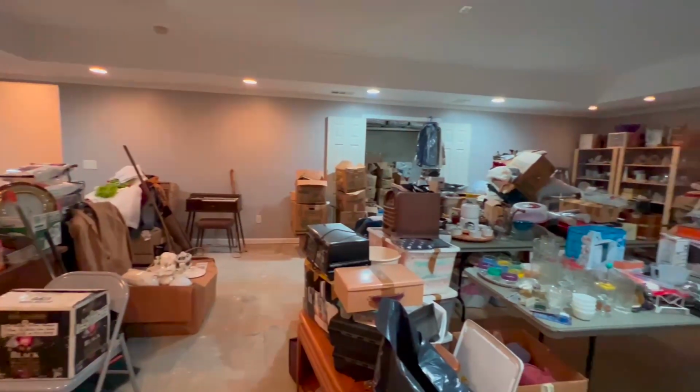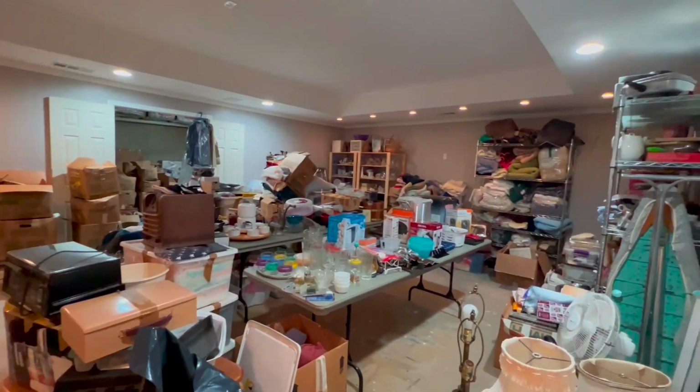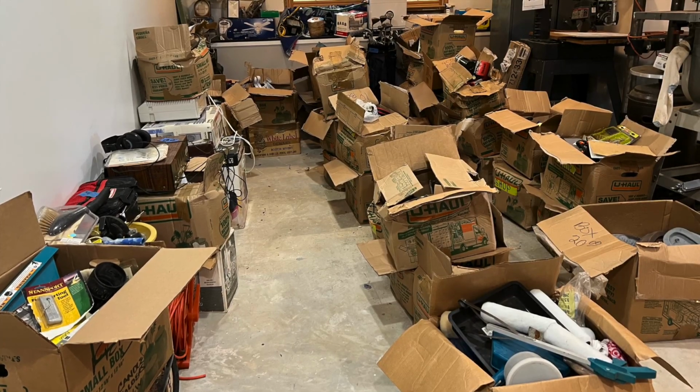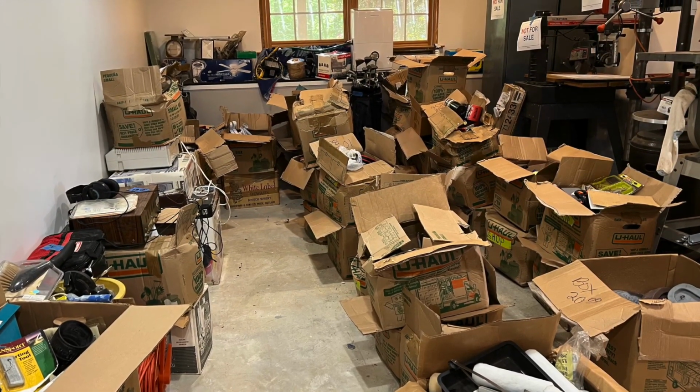In this episode, I cleaned and organized the basement along with 2 tool rooms. I spent several days getting this basement ready for the neighborhood garage sale. This basement had 4 rooms that were packed full of items that had to be sorted and priced for the garage sale.